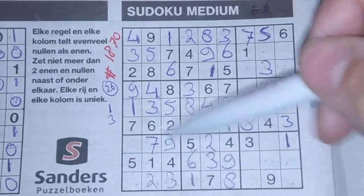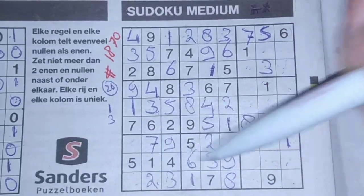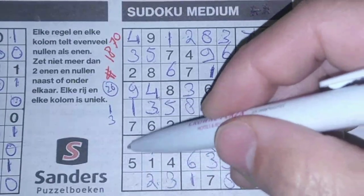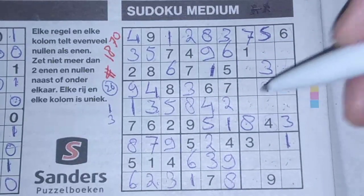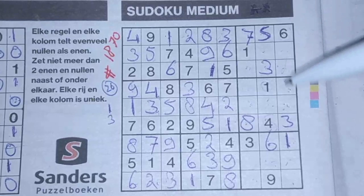2 numbers left in this big square, the 8 and the 6. We see here an 8, no 8 there. 8 should be here and the 6 goes there. 1 number left in this row for the number 6.